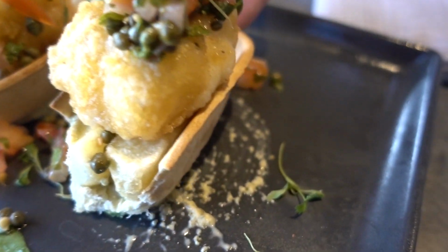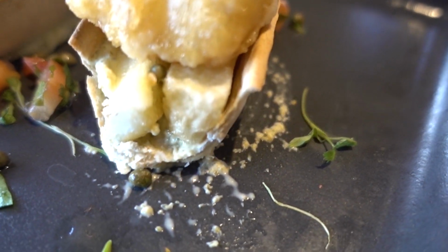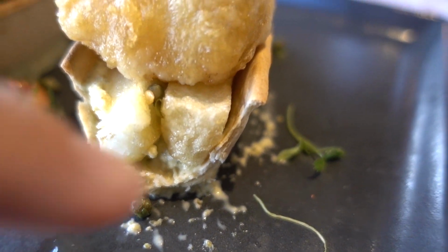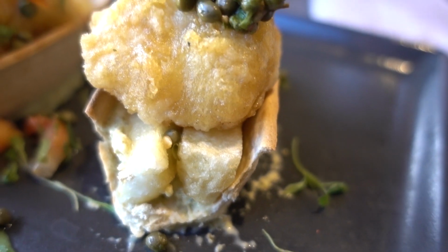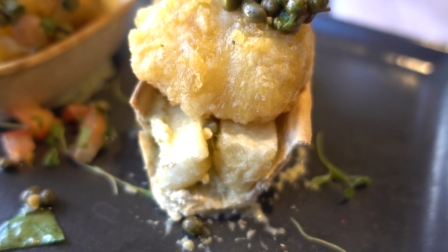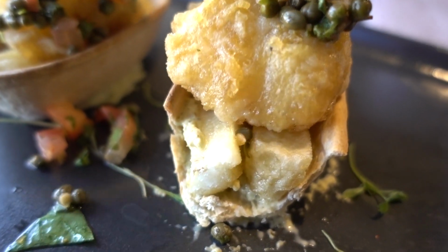These are super interesting fish tacos. They're on like a caper tartar sauce, and there's capers on the top. There's the fish, and then the chips are in this hard taco, which is more like a pastry. Yep. Yeah, like a pastry.